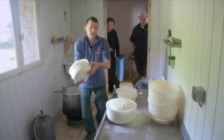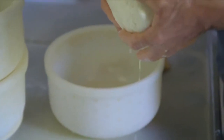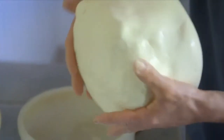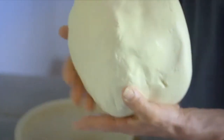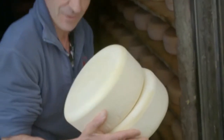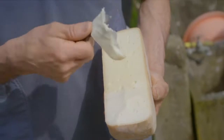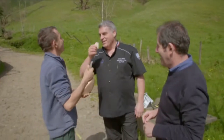Jean-Noël makes only a few cheeses a day. And it is a privilege to see him fashion them with his large hands. The cheese is taken into the underground cave that his father built many years ago. They are salted and cared for until Dominique collects them. It's time to taste this unique cheese.